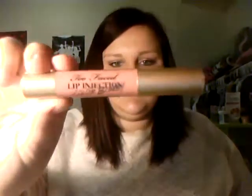And now moving on to lip products. I had a struggle going through lip products too, because I switch off on lip products a lot, but I kind of just gravitated towards the ones that I remember talking about a lot. The first one is the Too Faced Lip Injection Color Balm in Never Enough Nude.